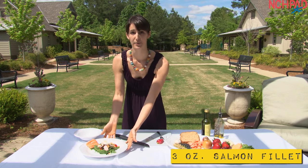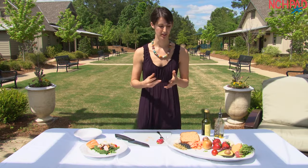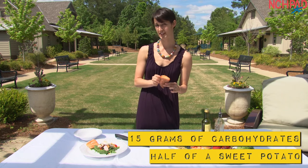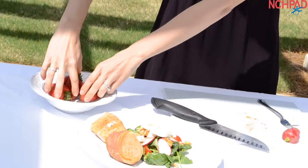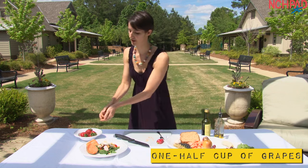And so there you go. So this meal actually does not have many carbohydrates. It does not even have a full 1 carb serving. So if you want to add carbohydrates to this meal, you could add half of a sweet potato, which is about 15 grams of carbohydrates. You could add 1 cup of strawberries, which is 1 carb serving, and then you could add half a cup of grapes.